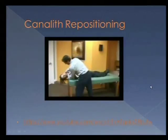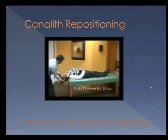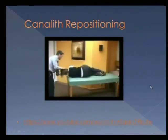Head is turned 45 degrees to the right side. The patient lies back. The examiner can observe for the nystagmus. That position is then held for 15 or 20 seconds. Then the head is turned 90 degrees toward the unaffected side. And then the patient is manipulated so that the head is facing the floor. And that position is again held for about 20 seconds or so, after which time the patient can sit up.